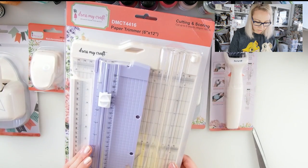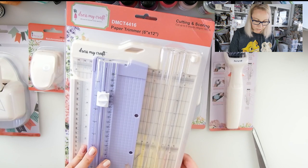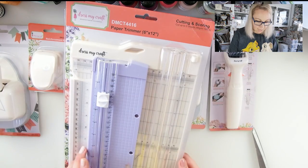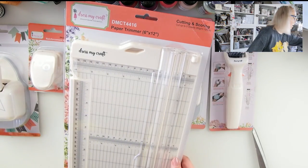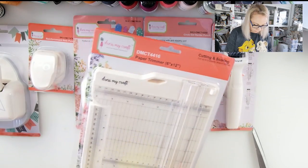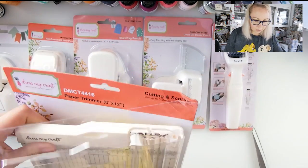Because my one is handy, I like it. But this is for bigger papers, which is great for even A4, which I love using. And this is too small and it is broken. So thank you so much. Yes. I can open it easily. Let's see.